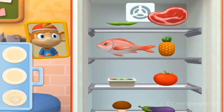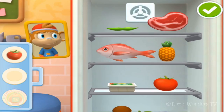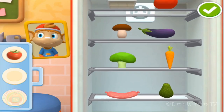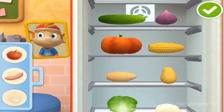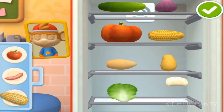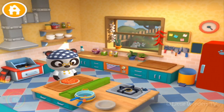Now, what do we use as pizza toppings? Maybe a bit of tomato. He likes it. Feta cheese? He doesn't like it. Okay. Maybe a bit of hot dogs? He likes hot dogs. And sweet corn? Okay. He doesn't like that. What is it even?